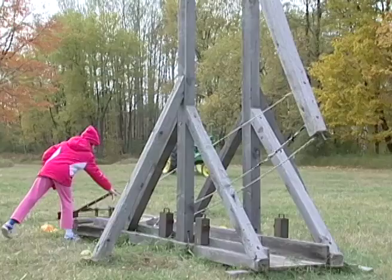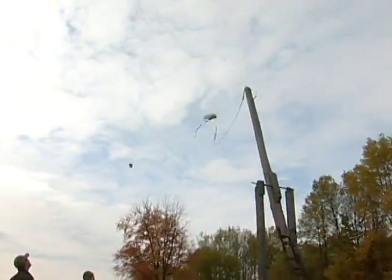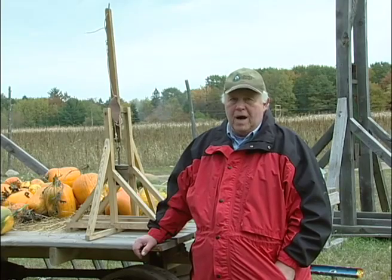They do it nationally. They have national meets. The guy that owns the record, or last I knew held the record, was from Howell, and he shot a pumpkin over a mile. Ranges that we get here, depending on how we set up the trebuchet, can be out to about 100 yards. Well, the world record for pumpkin chucking is close to a mile.